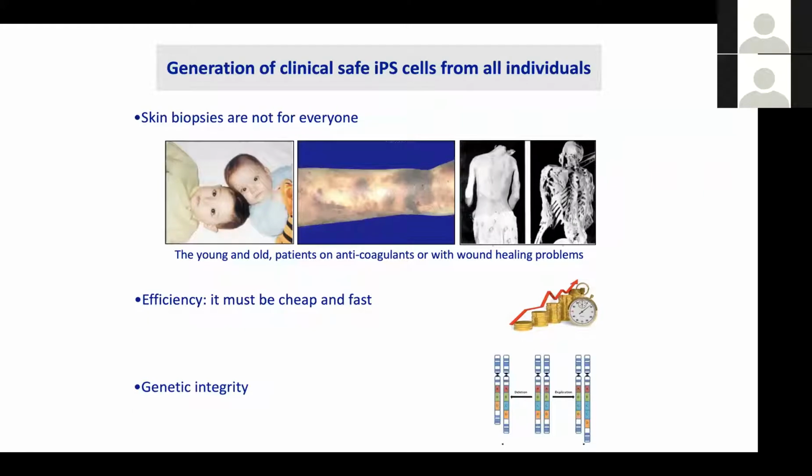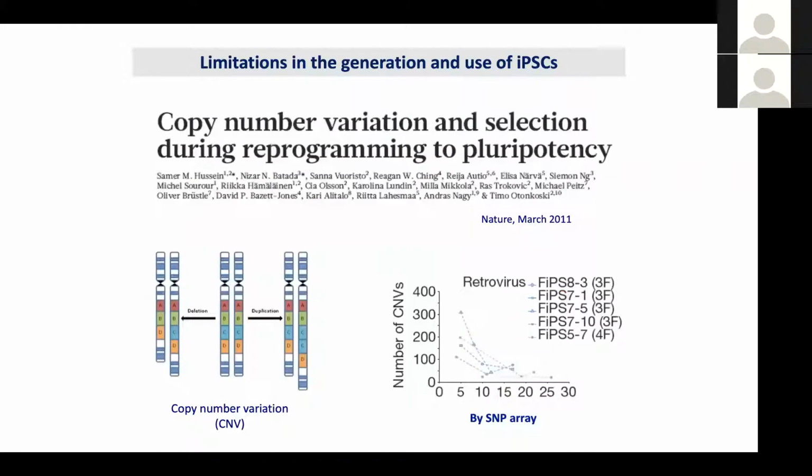And then the final issue that I really have to think about is genetic integrity. This issue is something that came up after the initial iPS cell lines were generated. People started to look at the genetics of these cells. And here from a paper in 2011, what they discovered was that when you look at copy number variations using SNP arrays in individual cell lines, what you find is in the early passages, if we focus on this diagram here, on the right-hand side, you can see there's a big number of copy number variations in early passages. And although these sort of thin out over time, they're still at least in the sort of 25 to 50 range of copy number variations noted per cell line.